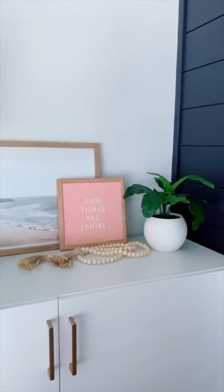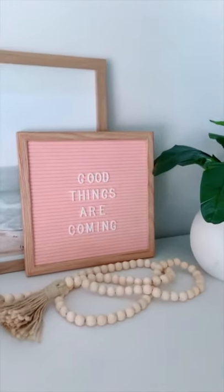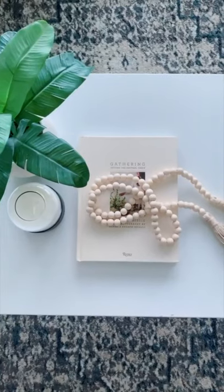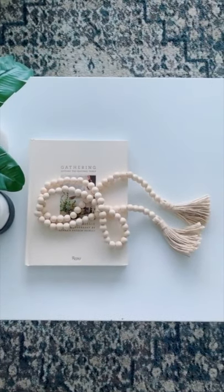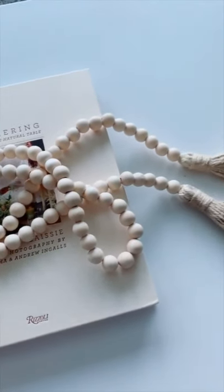This pink felt letterboard is fun to switch up with different sayings, and it comes with two sets of letters, and it also comes in a lot of different colors. This beaded garland seems to be everywhere these days. It's just a nice accent piece for your coffee table or a console or nightstand.